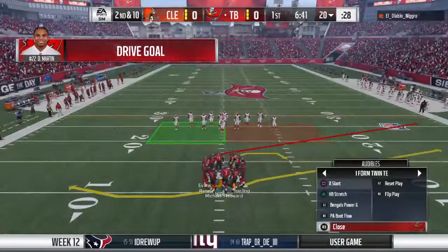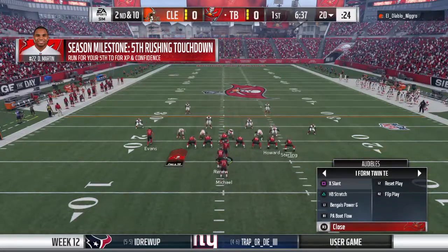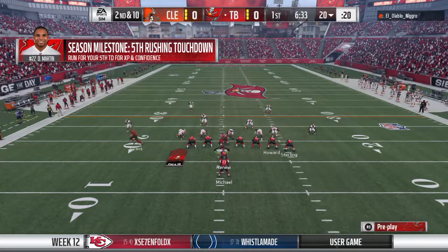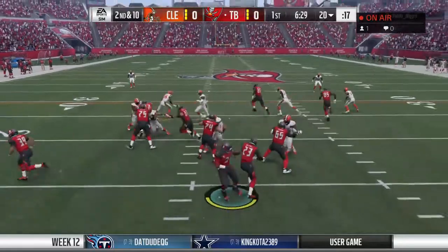Nice. And on 2nd and 10 now. Check. Ready? Wait. Ready? Blue light, go. Winston.